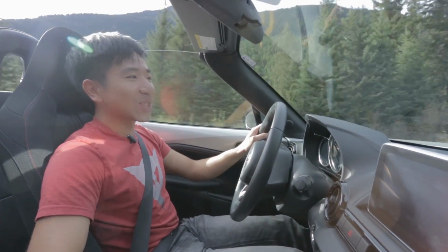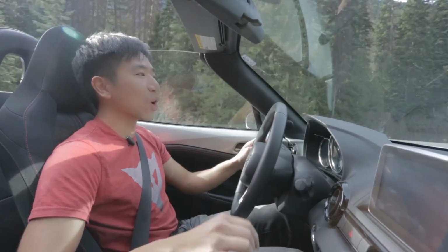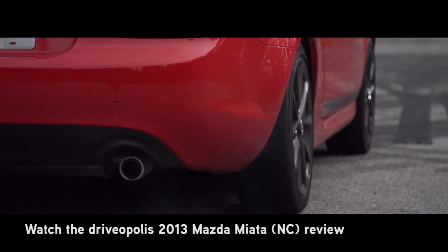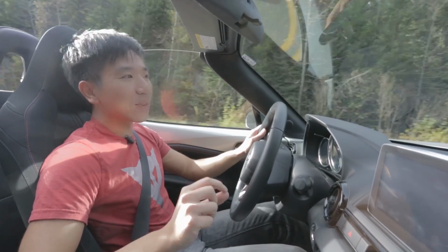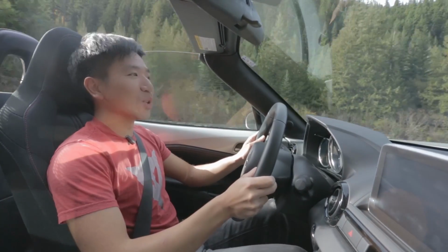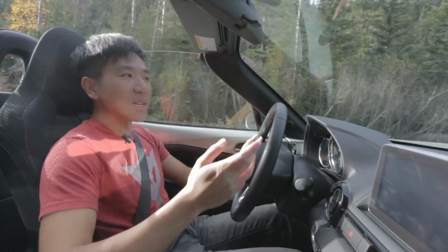As far as the car's attitude goes, this car is a lot tenser and more aggressive and much more go, go, go than the previous gen. The NC was always a little bit laid back, a little bit Netflix and chill. This car is not Netflix and chill. This car is an absolute race car by comparison. And that's a lot down to the powertrain, the engine and the transmission.